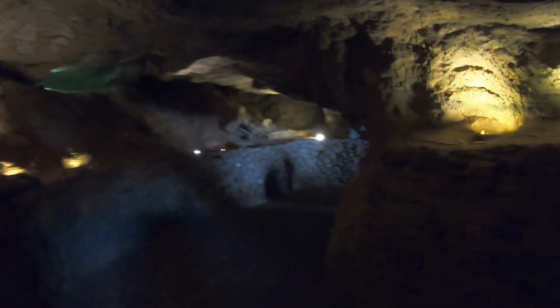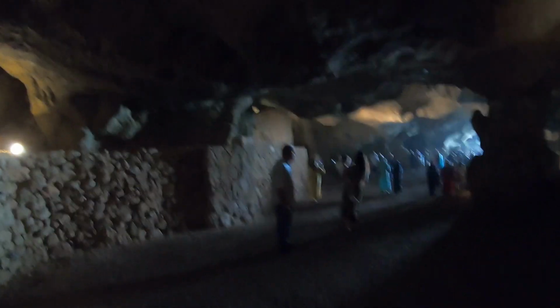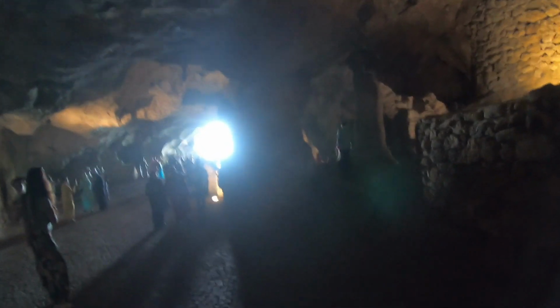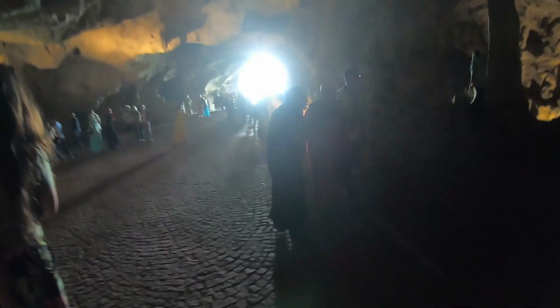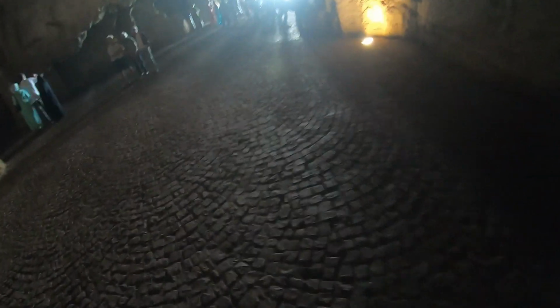We had a small crash. So it's a bit dark in here. I don't know if you can see anything because after all it is a cave. But the floor is not cave, it's man-made. We'll get to the light over there and maybe we can show it. You can see it. Yeah, this is Roman style, no? Yeah, it is.